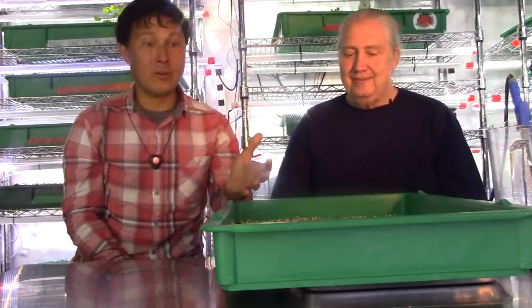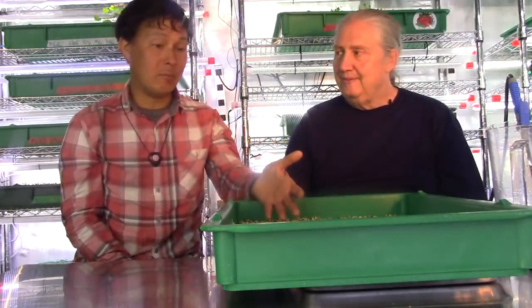Cool, so if you have microgreens that are starting to mold, I would take them and put them in my garden outside to see if they'll just grow, because it doesn't matter. Once the sun hits it, it'll kill all this stuff.